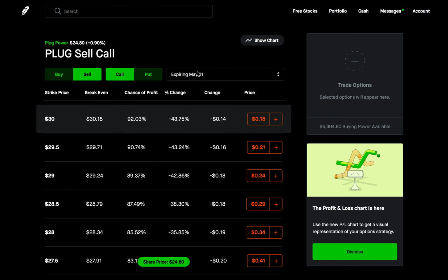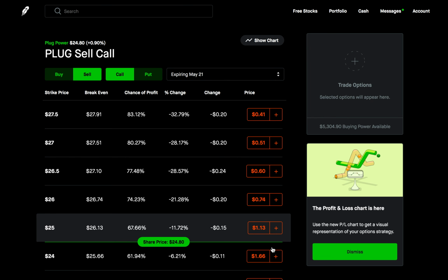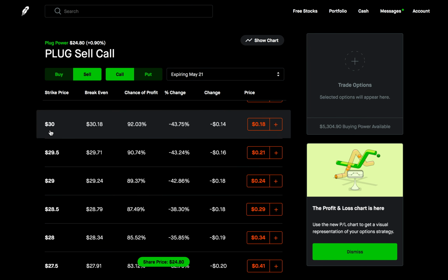Let's say it's around $30 on the expiration date. Well, now I'm missing out on a lot of gains. I'm still making money because I would sell at 25 and I would still get a premium, but I could have made a lot more if I would have chosen a higher strike. So those are kind of the two drawbacks here.